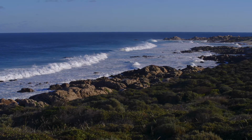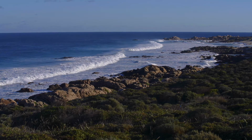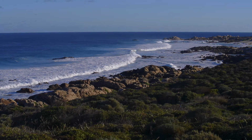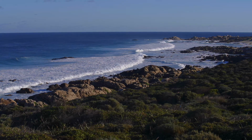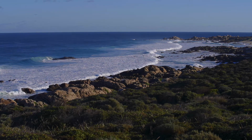It pays to check your equipment when you're in the field. My remote microphone battery went flat right at the end of the Sugarloaf Rock shoot, and I didn't even notice until I'd finished at this second location at Cape Naturaliste. So enjoy the music and enjoy a couple of shots of the waves.